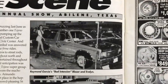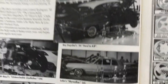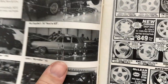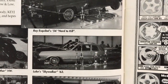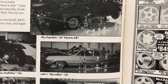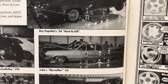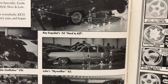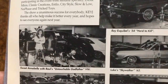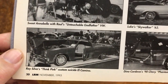There we have a Blazer. 54 Chevy. Oh, a 63 Biscayne with the post. That makes a nice car. The first car I was ever driving illegally on the streets of LA was a 63 Chevy Biscayne. And I drove to LAX in the middle of the night, and I was scared someone would pull me over, but it all went good.